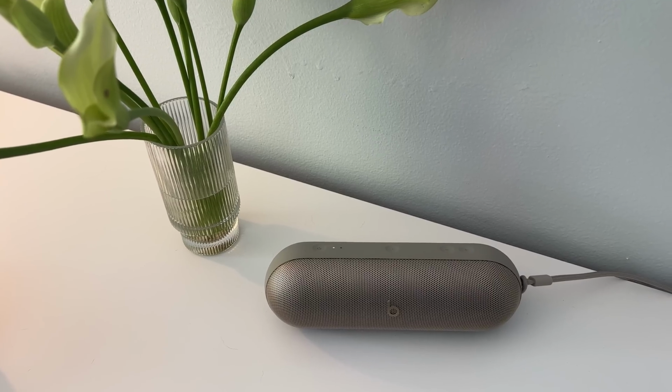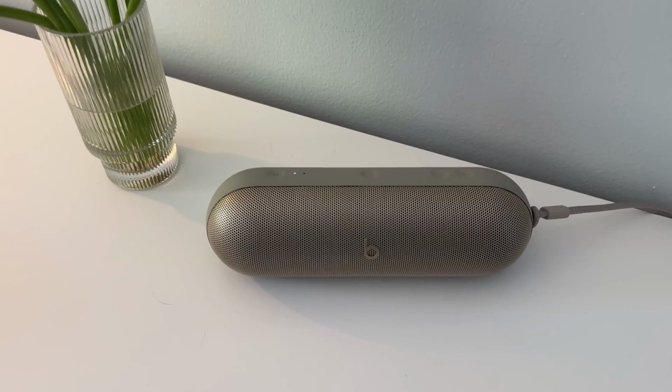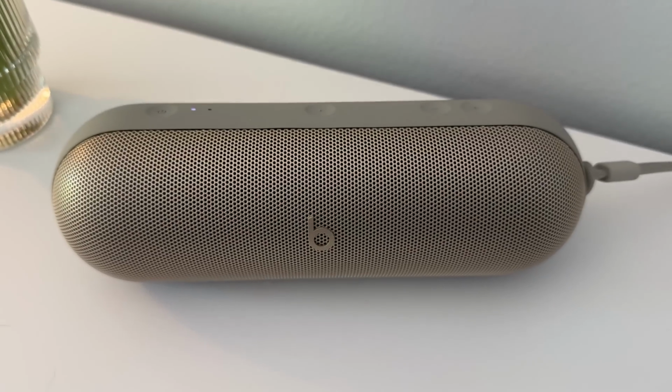Beats Pill doesn't offer a whole lot of extra features. If you do decide to buy a second Beats Pill, you can pair them together for stereo sound. Nothing really groundbreaking here, but definitely handy if you do want to create a small space stereo setup. If you do misplace your speaker, you can find it using the Find My apps by both Apple and Google.